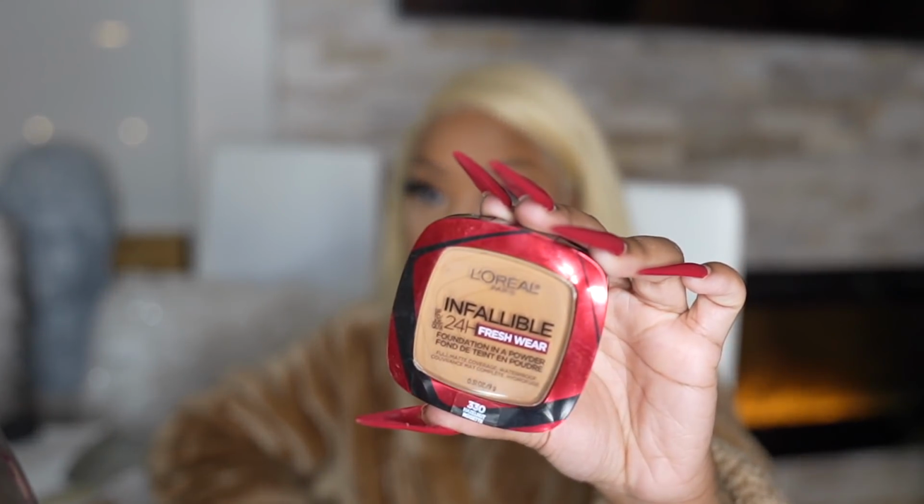I think everybody loved that setting powder. I still have to use my setting spray too. I'm gonna use my L'Oreal Infallible foundation powder to set the rest of my face with. Okay, I'm gonna use this. And I have this in the shade Hazelnut 330. I only need a little bit of this powder foundation. Just a little bit.